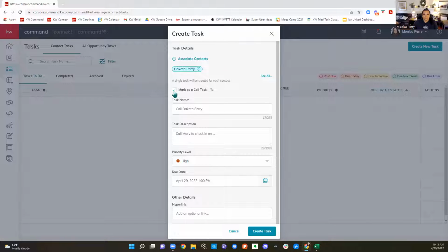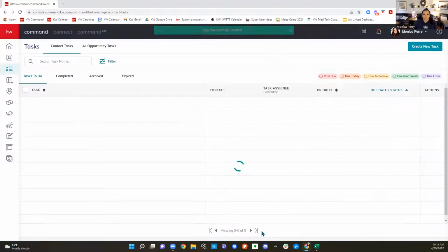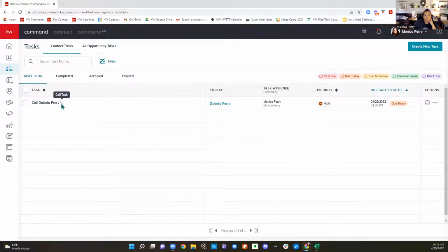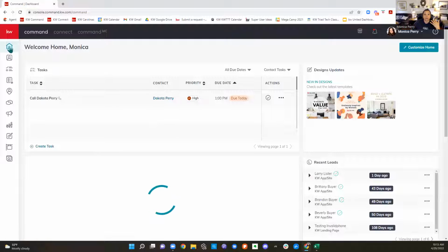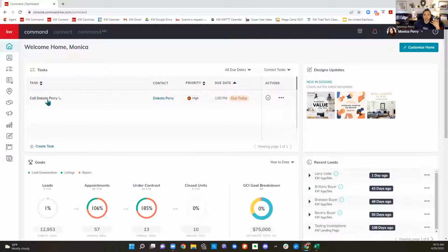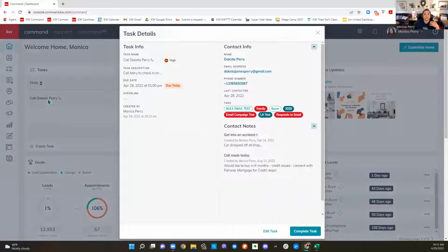Okay. And then I'm going to create this task. Since it does have this call button, I can click the call button from my app and call that person directly from the app. And if you have some kind of call feature on your computer, whether you use Skype, whatever it is that you use, you will be able to do that from your computer as well.